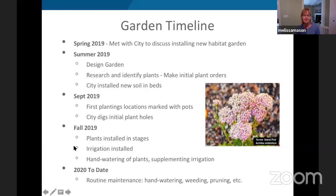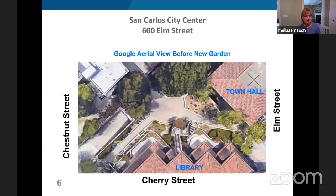Now we are in a position. We just put in some plant labels, and we are weekly, routinely maintaining, deadheading, weeding, and doing things on the garden now. When we get released, we plan to have a weekly walk-by table at the garden while we're working in the garden.